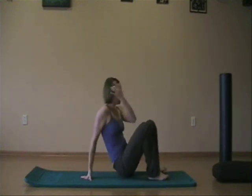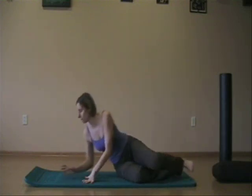We're also going to look at some extension exercises. So upper body curl being a flexion exercise, which is important, we're going to look at some extension. I'm going to start with swan. If swan's a little bit too challenging for your body because you're just not there yet, you're going to want to go to shoulder bridge.